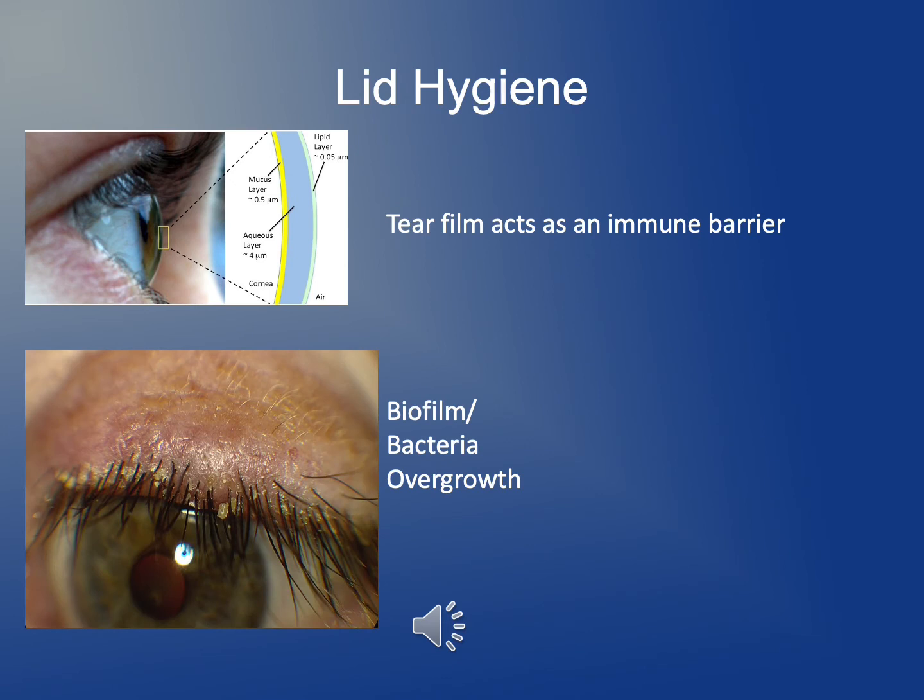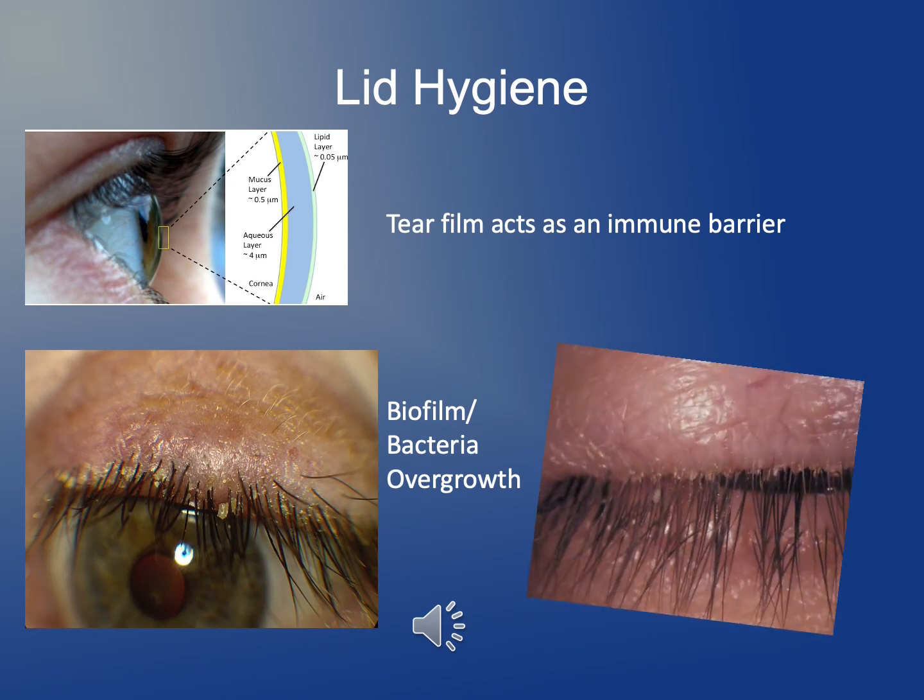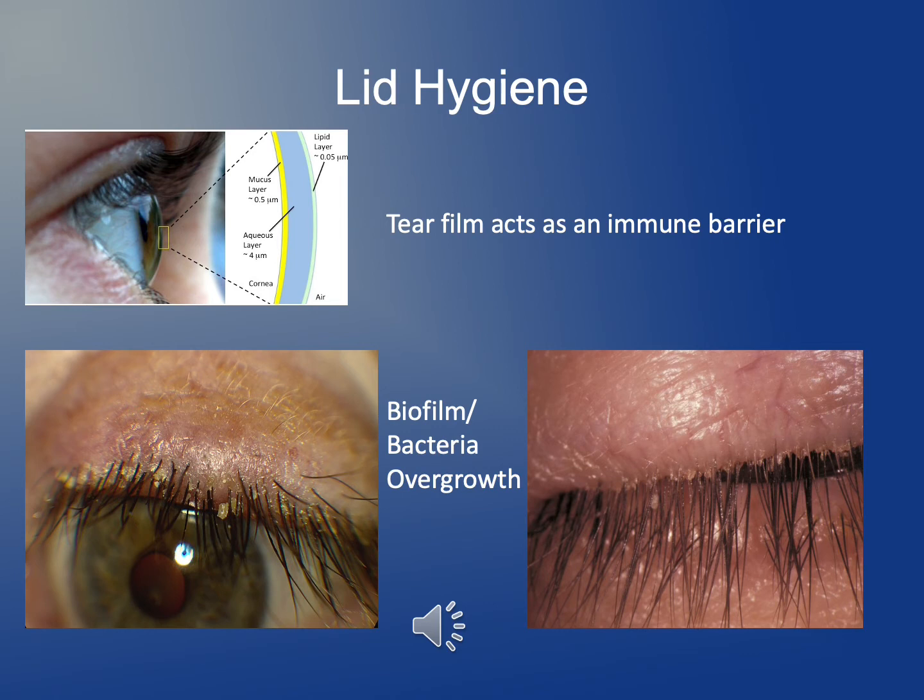The eyelashes are never generally cleaned, as normal soap will irritate the eyelashes and lid margins. This skin is very sensitive. If the amount of biofilm and bacterial overgrowth are reduced over the oil glands, a healthier tear film will emerge. So let's go and explain how to lid clean.